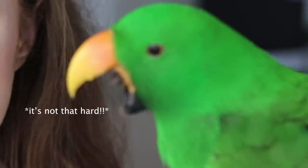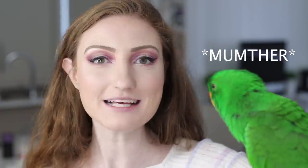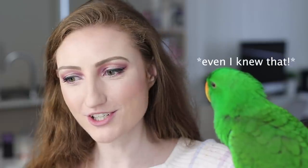Literally for years, every time I tried to put them on, they would fall straight off. I wasn't waiting for the glue to dry. So last week, I watched a tutorial and the girl was like, make sure that you wait 30 seconds for the glue to dry. Years, years it took me to figure that one out. But now I know how to put them on.